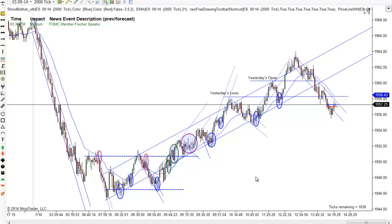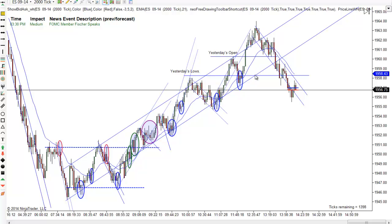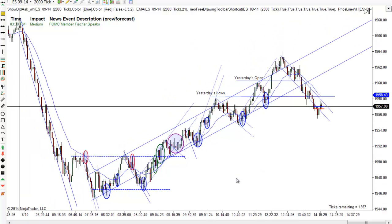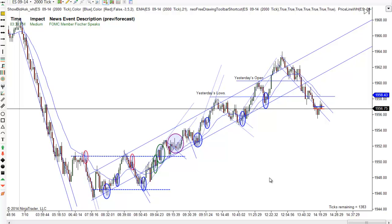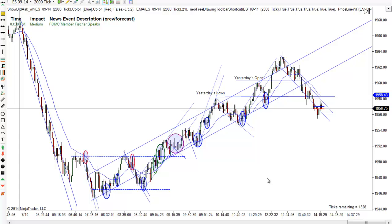You could start buying either side. But after this point, notice there's no sales because I'm buying all the way up, because the bias is up now. And I don't counter trend trade. Sure, there's some trades in there that worked, but they're not worth risking.